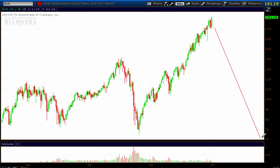That's a 12,000 point drop in the Dow. Is that going to happen overnight? Of course not. Remember, this is a monthly chart. It could take a few years. It could take 5 years for us to get back down to Dow 6,000. So there's no need to panic here.